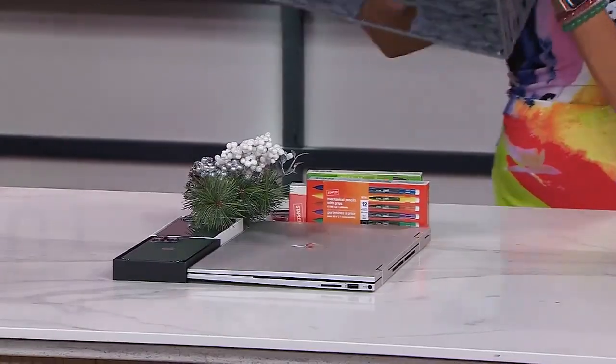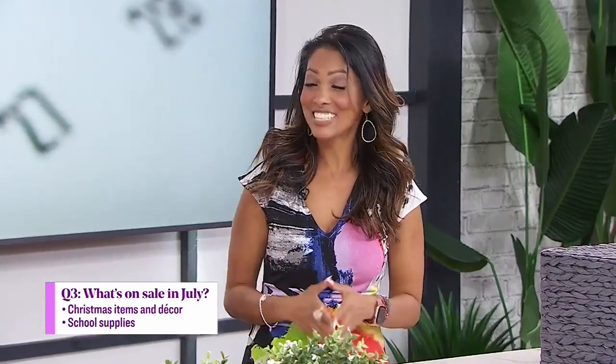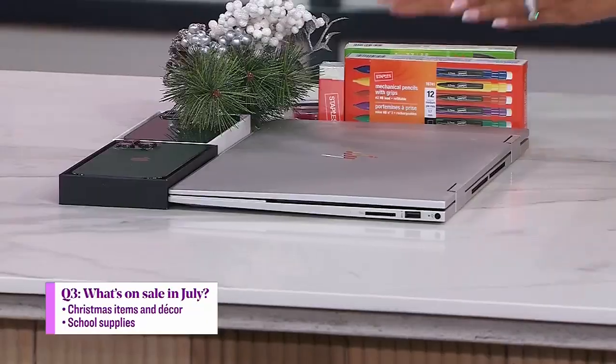Did we cover all the stuff? We did. So that's the second quarter. Up next, it's summer, my favorite time of year. What's on sale? So with the summer, you would typically think about things heating up. But what's interesting is that we have Christmas in July. Okay. So you're going to find a lot of product categories on sale.